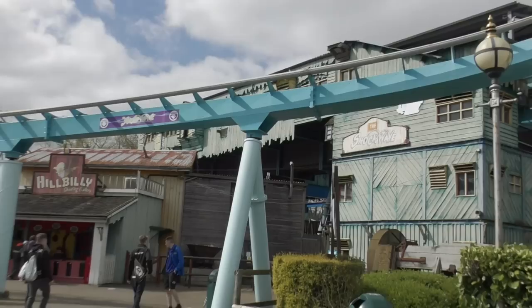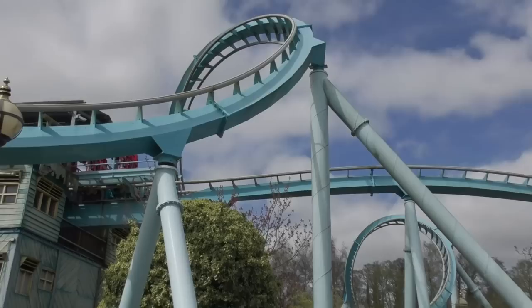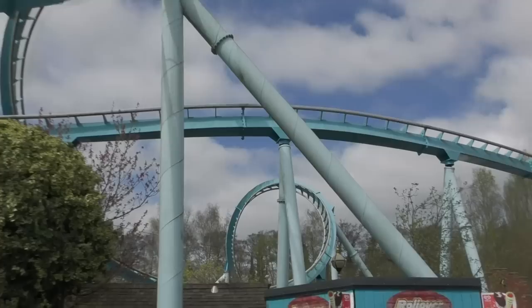But yeah, as a member of staff out the front at the moment, and it is closed, but as you can see, it's been testing. It's been stopped on the lift hill for about an hour, so hopefully it'll open up this afternoon and I'll be able to get back on it. If not, I'll be back down here in a few weeks anyway.